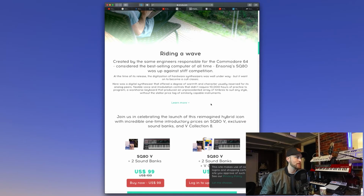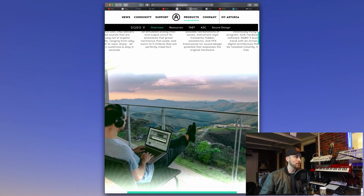At the time of its release, the digitization of hardware synthesizers was well underway, but it went on to become a cult classic. Here was a digital synthesizer that offered a degree of warmth and character usually reserved for its analog peers, flexible voice and modulation controls that didn't require 10,000 hours of practice to program, a workhorse keyboard that produced an unprecedented array of timbres to suit any style, without the stellar price tag of similarly capable instruments. So there you go, there's a little bit of history about it. There are some cool introductory prices.